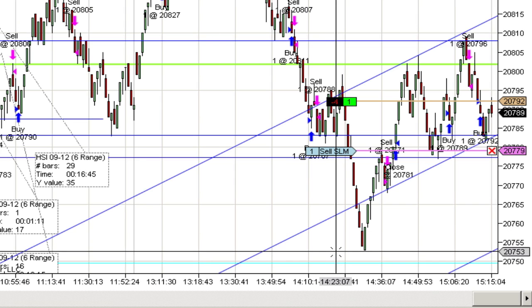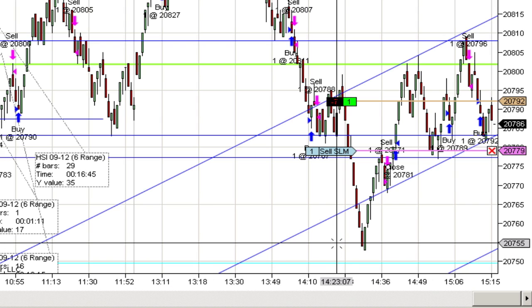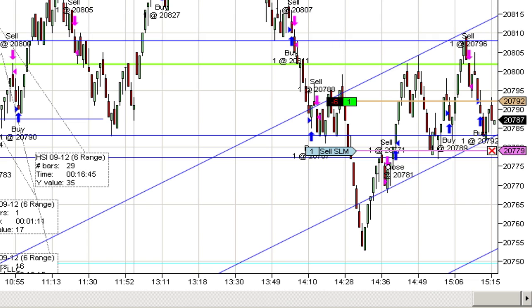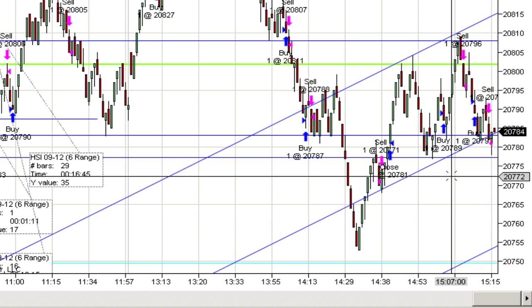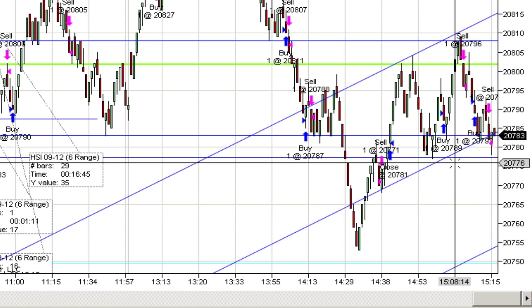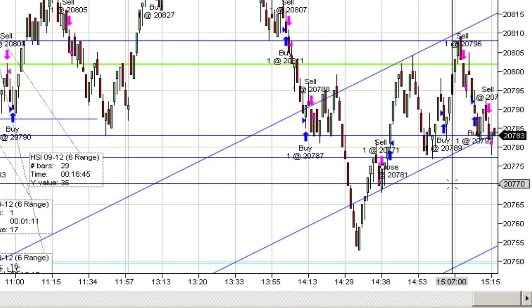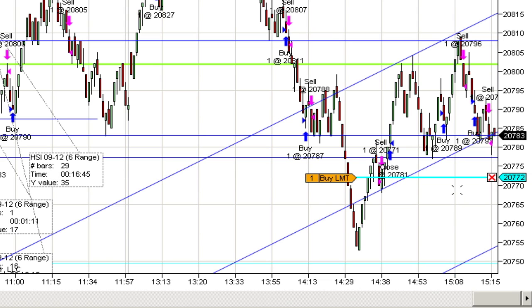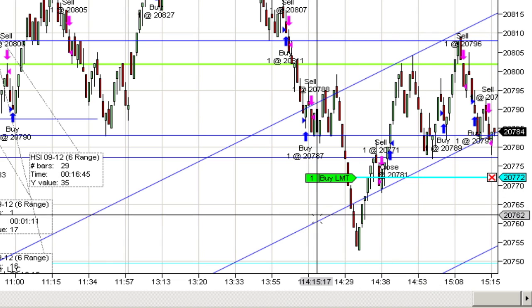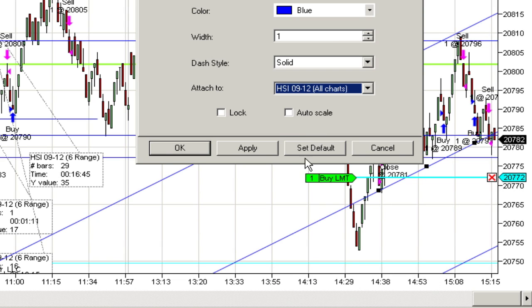Somewhere up there, 20755. If it busted my stop and I still believe that is an uptrend, I might go back there. I will go back there. Order pending. And have a look at the other chart with the lines there.